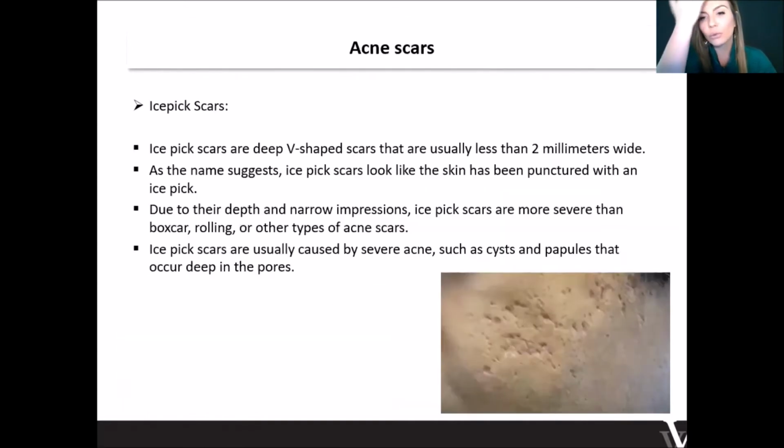All right, so we'll go through the different types of acne scars. So ice pick scars will be the first one we'll speak on. These are going to be the hardest to treat. And the reason being is that they are typically the deepest of all of the acne scars. Now, acne scars typically are just deep anyways. Why? Because we look at like a hair follicle.